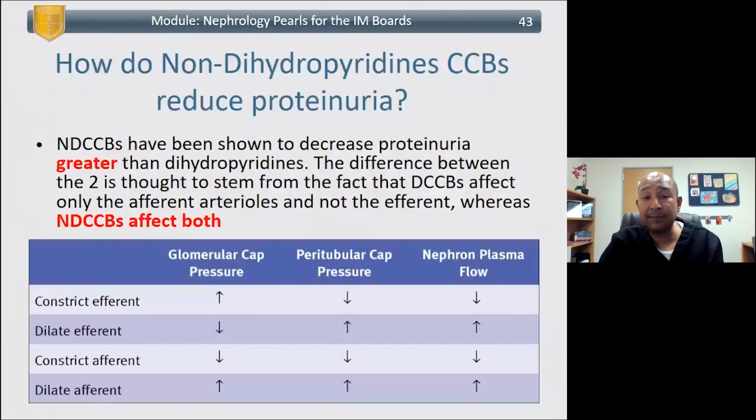And people are going to ask me why. So I didn't put this here to give you any type of worry, but this is a classic thing we all learned back in the days of Step 1. What happens when you dilate or constrict the afferents, or dilate or constrict the efferents? I'm going to answer the question, why do non-dihydropyridines work better than dihydropyridines in reducing proteinuria?